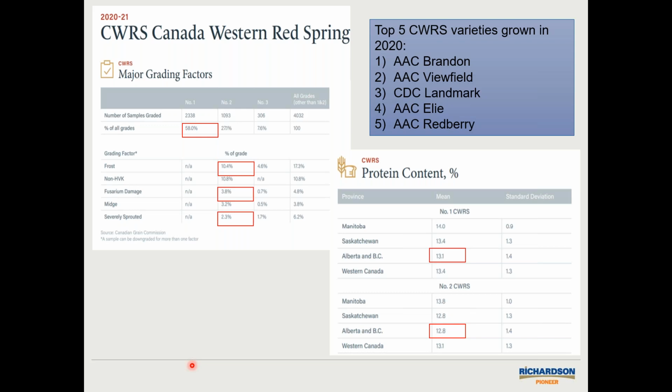We tried our best to get it as clear as possible, but we do have to keep in mind that this is a compilation of samples that have been sent to the CGC and are not all samples that are collected at elevators throughout Alberta, so we do have to take this information with a grain of salt. The top varieties that were obviously going to represent a large portion of these samples were Brandon, Viewfield, Landmark, Eli, and Redberry. So some of the ones we talked about on that last slide there.